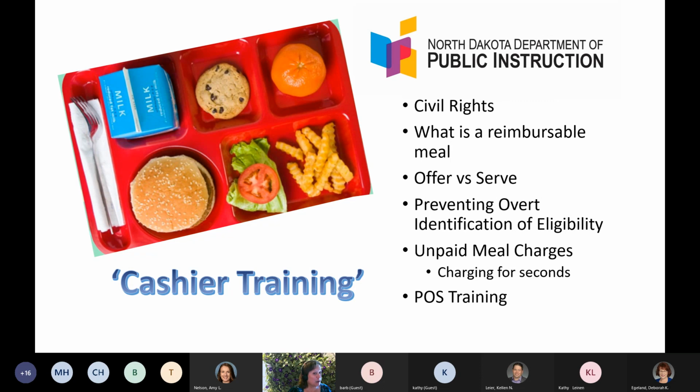This is an annual requirement for those that are standing at the end of a serving line to count reimbursable meals. These record keepers must have training in civil rights. They need to know what a reimbursable meal is and if it's being served in a serve-only meal service or what it looks like in an offer versus serve meal service. We will do some practice trays with offer versus serve and then end our time discussing a couple other general program issues that cashiers must be aware of.